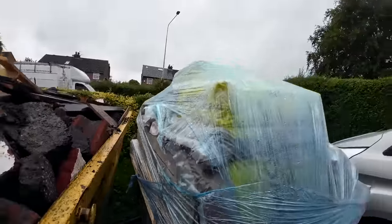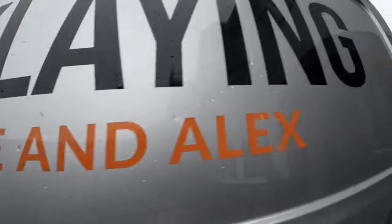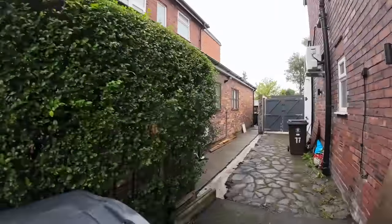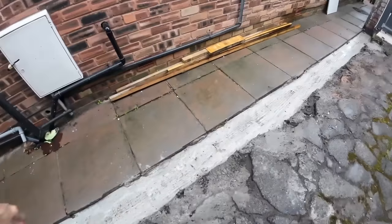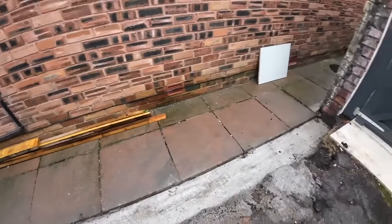It's just a utility wall. It can always be rendered or clad. So we're a bit late because the stuff didn't come straight away and it's raining, but not too bad. So there you go, this is the concrete I did the other day, which you will have seen on the video. We're now, how many days later?